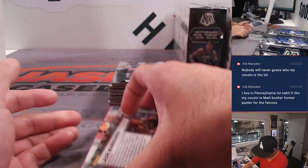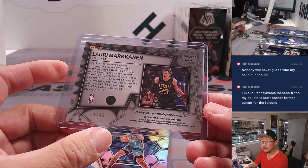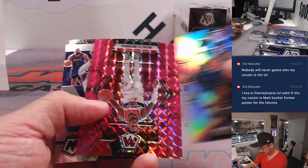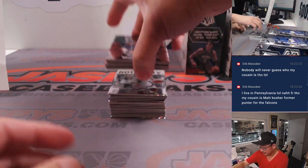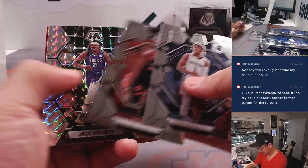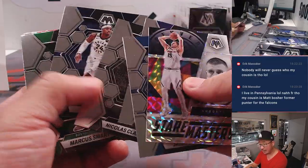And there's Lauri Markkanen for the Jazz, putting some injury stuff behind him, starting to play pretty well for Utah. David B., 24 out of 49. Monte Morris to 149. Austin Reaves really, really developing nicely.